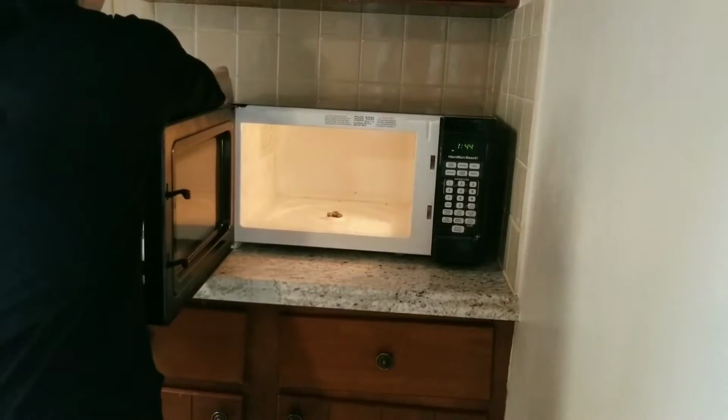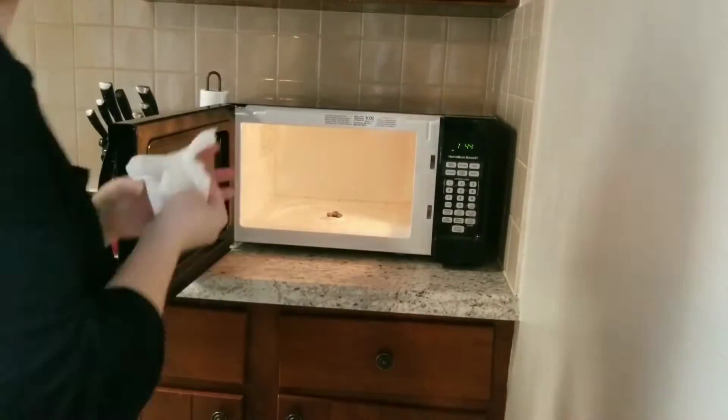So another thing that I did today that I don't usually do, and I'm going to count this as spring cleaning because I don't do it as often as I should, is I cleaned the inside of my microwave. A trick to this as well: if you microwave a glass of water for about a minute before you try to clean it out, it makes it so much easier.